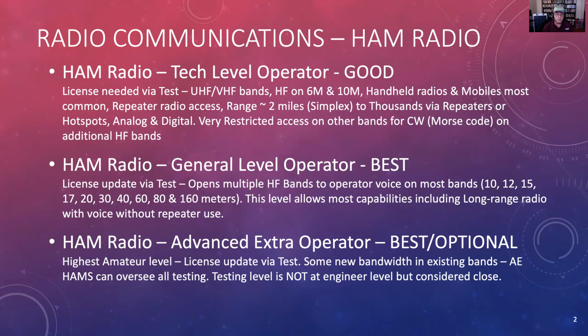The second level of ham radio license is your general level operator license. That's the best license if you're looking for something for emergency communications. That opens up a wide number of HF bands. These are lower frequency bands that run starting from the 10 meter, 12 meter, 15, 17, 20, 30, 40, 60, 80, and 160 meter bands. The characteristic of these bands is that radio signals travel much further due to reflection through the ionosphere. So you can have an HF radio set up, you can transmit. You do not need a repeater to be able to get hundreds or thousands of miles.